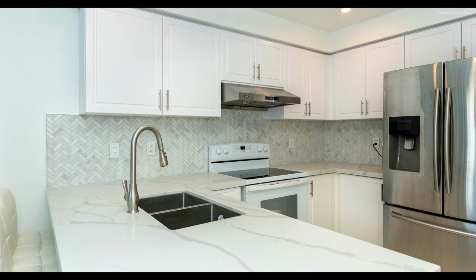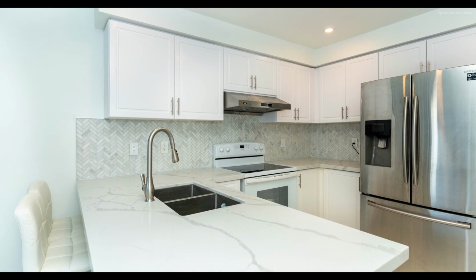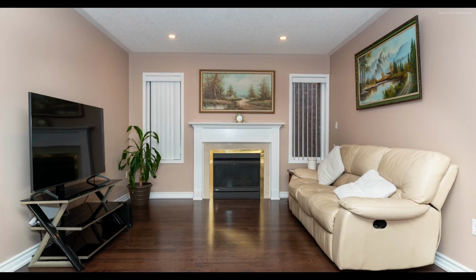This is my favorite area. I love this white decor of the dine-in and the kitchen area. It has the white counters, white cabinets, and the entire feel is so positive. I love this kitchen setup. And the next gem is on the main floor.